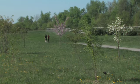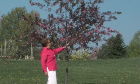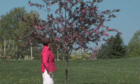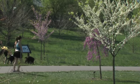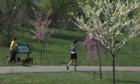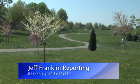Hill says knowing what to plant is relevant to people in Kentucky and beyond, and taking her advice and planting the right tree in the right place can benefit the owners in a number of ways, not least of which is saving money. From the University of Kentucky College of Agriculture, I'm Jeff Franklin reporting.